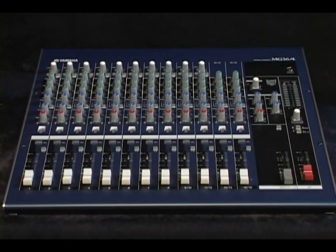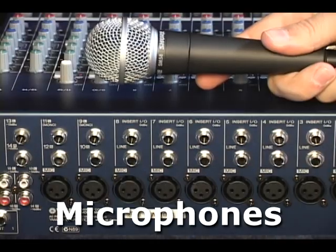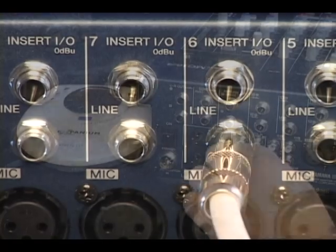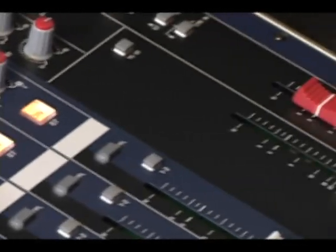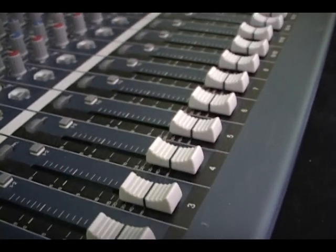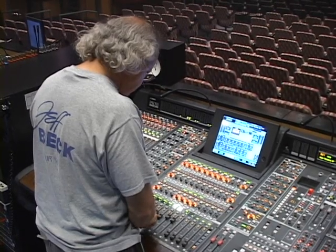The mixer is the brain of your sound reinforcement system. A wide variety of sound sources are sent into a mixer: vocal mics, instruments, mic'd amplifiers, CD player. And the mixer will then process and balance all of them into one unified sound or mix for your audience to listen to. It's a complicated procedure, and you certainly don't become a skilled front of house engineer overnight.